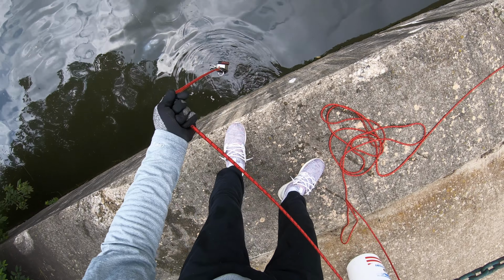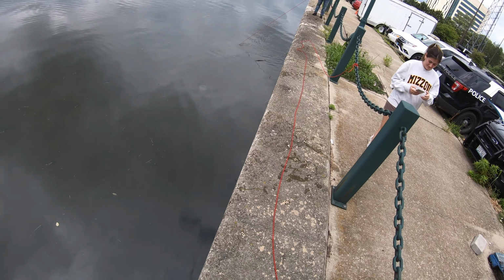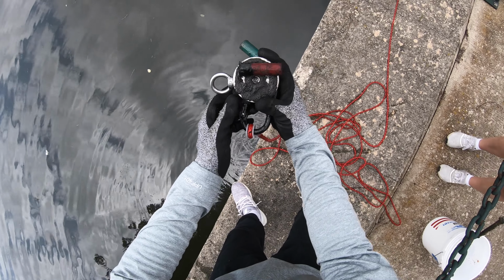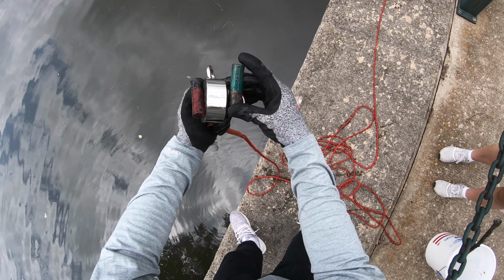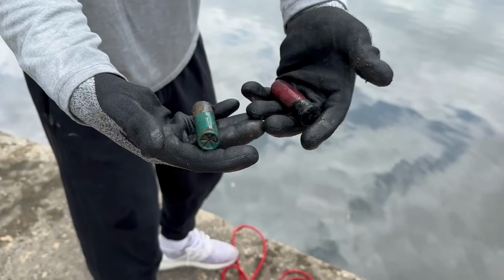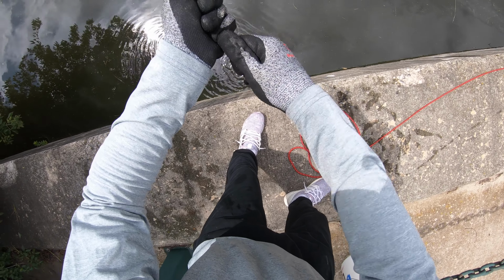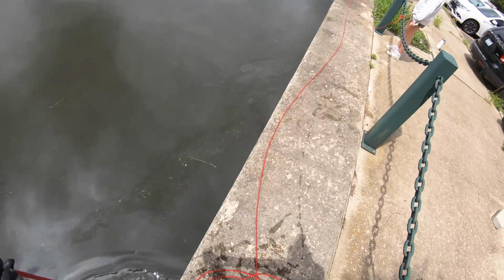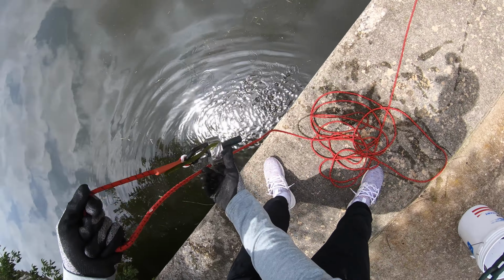Shotgun shell? I don't think it's used either. Come on. Yeah. There's two. Two? Oh. Look at that. That's awesome. How did we do that? Found another one. Yeah, another two.